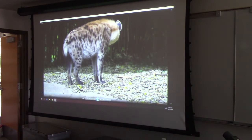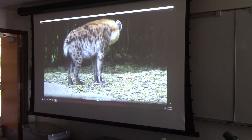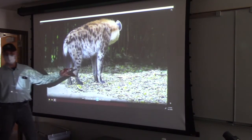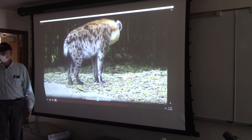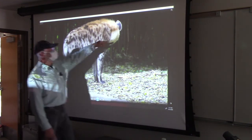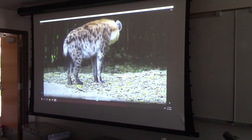The first thing, just looking at him, what do you notice about the structure of that animal that's weird? The hind limbs are significantly shorter than the forelimbs. Yeah, so this animal has forelimb dominance rather than hind limb dominance. Almost every other animal, the back legs are longer than the front legs. So that's one weird thing about hyenas. The other weird thing is notice the ears are round. What's that all about?